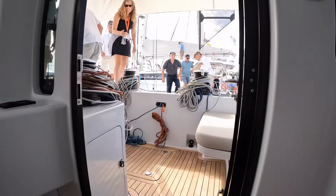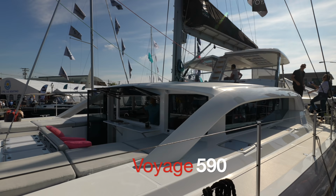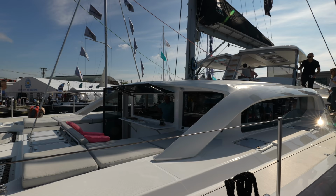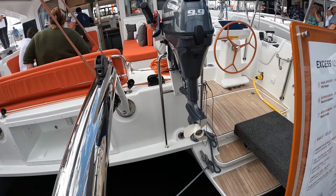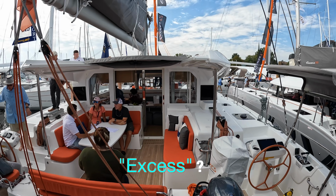In terms of new design direction, probably the most radical departure from what they had been doing was this Voyage 590. This Voyage had pretty decent bridge deck clearance, and there's that forward cockpit. Innovation isn't always a good thing. This is an excess boat. I'm not even sure of the length. To get a look at it, it seemed like there were maybe 10 designers fighting for different features, and they rolled it all into one.